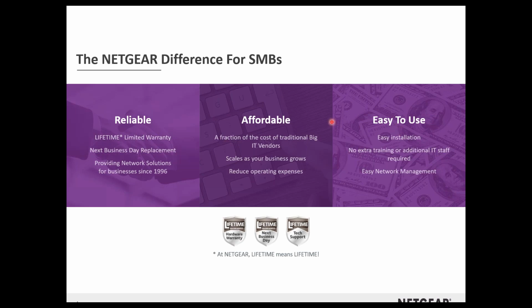And we want to be easy to use. Right? We just want our stuff to work, plug and play. Time is money. We know that the less time you have to configure or set up or troubleshoot, ultimately is more money in your pocket. And so that's the goal for NETGEAR to be. We don't have any requirement to go and take some online courses to know how to use our product.